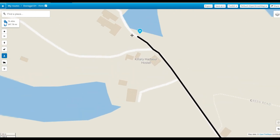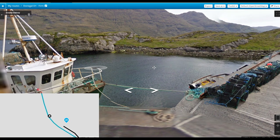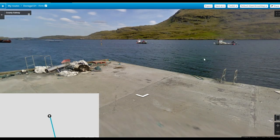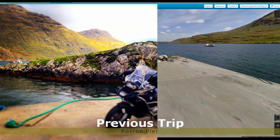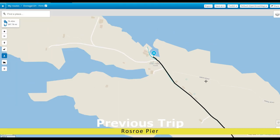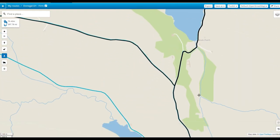And again, if the sun is shining, the view along here is absolutely stunning. The colour of the water is absolutely beautiful. All this turquoise, blue and green colour. Really, really worth the effort to get down, as you can see. So then we'll come back up out of there. Again, as I said, that's a dead end. And we'll come back along the route and rejoin the main route here.